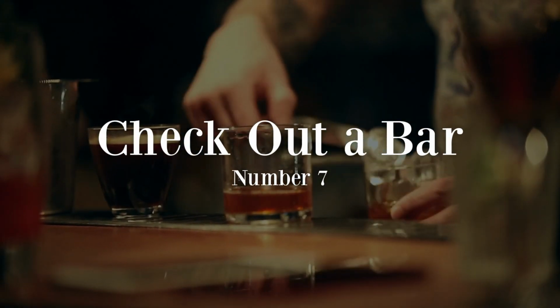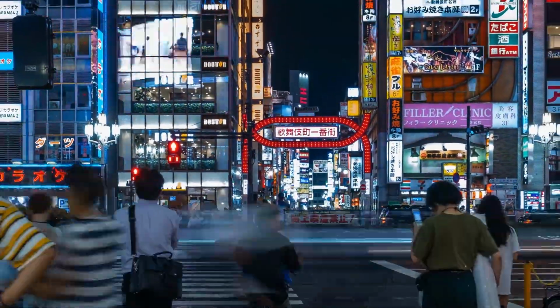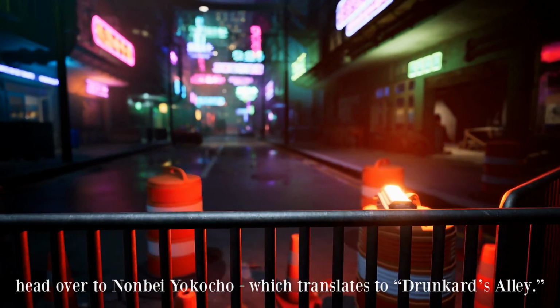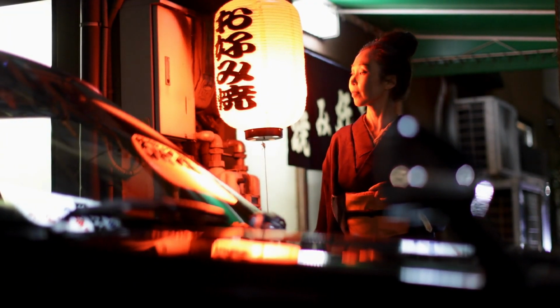Number 7, check out a bar. If you want to get a taste of Tokyo's nightlife that's off the beaten path, head over to Nonbei Yokocho, which translates to Drunkard's Alley. It's this tiny, narrow alley right in the middle of Shibuya, but once you step in, it feels like you've gone back in time. The alley is lined with little bars, each seating no more than a handful of people.